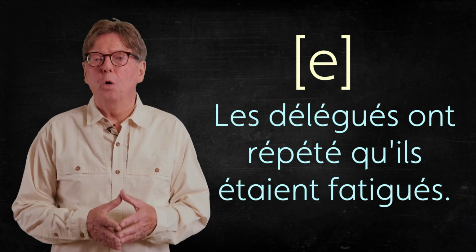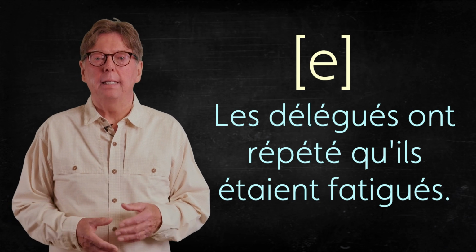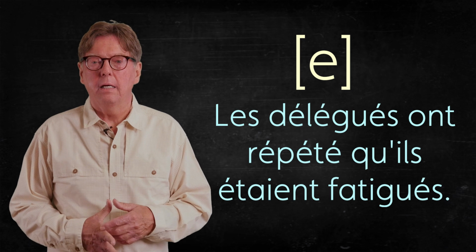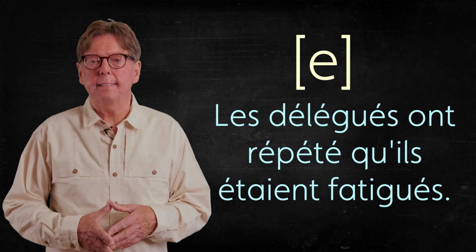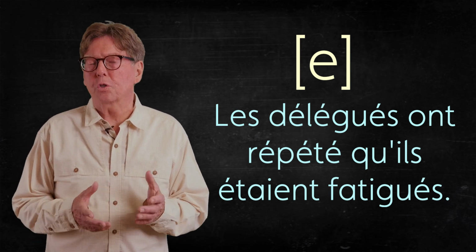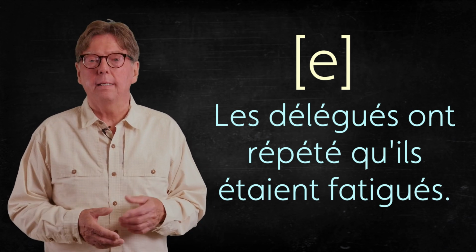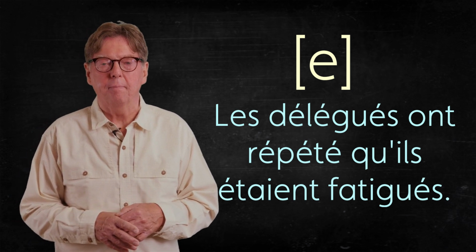This is called a closed E. Let's listen to it. Les délégués ont répété qu'ils étaient fatigués. The sound again is a closed E, and it's represented by what looks like an English or regular alphabet E in brackets. Les délégués ont répété qu'ils étaient fatigués.